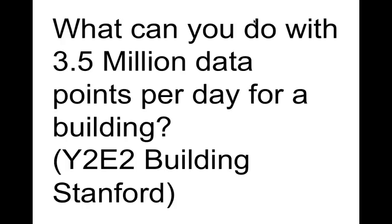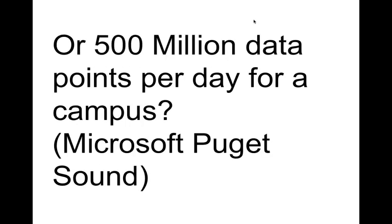Another big trend is, of course, the availability of data. In our building, if you come and see us physically, we have been collecting for 4 years 3.5 million data points per day on its performance. Every minute we collect 2,400 data points. And the Microsoft facilities, for example, on its Puget Sound campus collects 500 million data points per day. So if we think we are drowning in data today, that is really just the beginning.